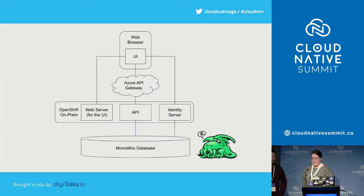Next, we're going to zoom out a little bit, and we're going to look at the hardware and the application stack that all this is running on. So this is our world. We have our UI, which runs in the browser. We have API Gateway, which is currently running on Azure.